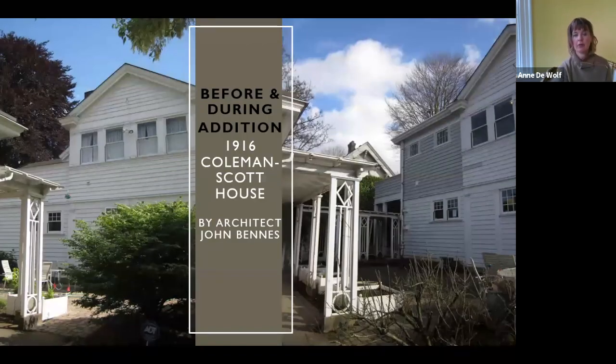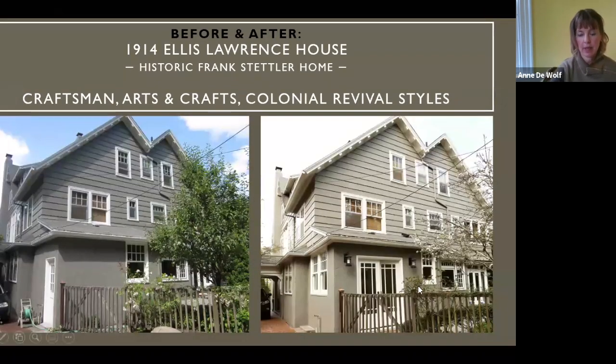This is a before and after of the Coleman Scott house, where we built an addition on top of the original one-story kitchen bump out at the back here. We built this master bathroom and covered porch and balcony. This was a tricky process because not only is this building on a National Historic Register, but it's also in the Irvington Historic Neighborhood. So we had to jump through a bunch of hoops to be able to do this. Here we added back doors and changed the window configuration a little bit. And because this house was on the National Register, we also had to go through the process.